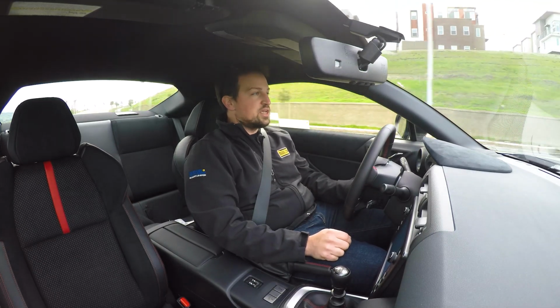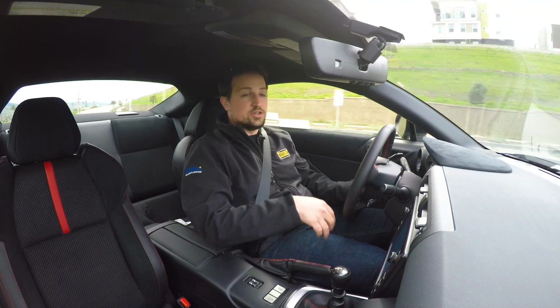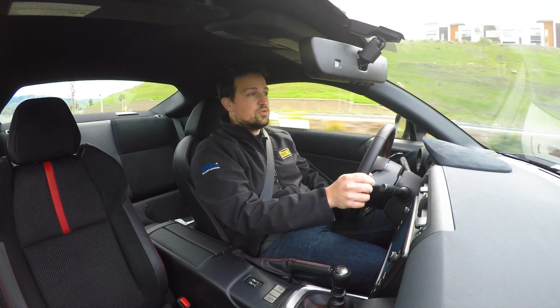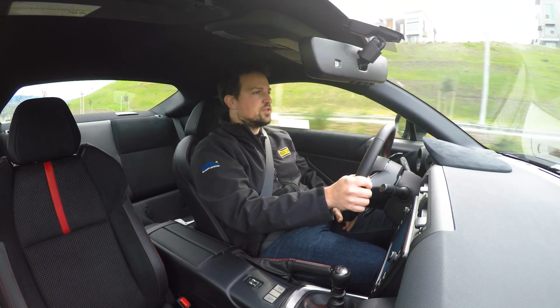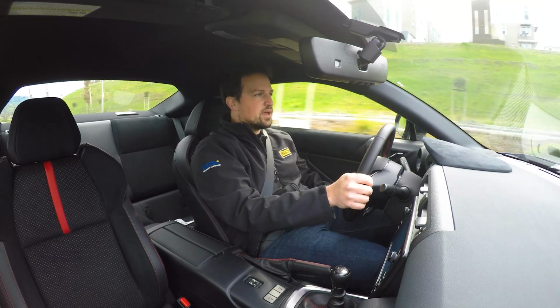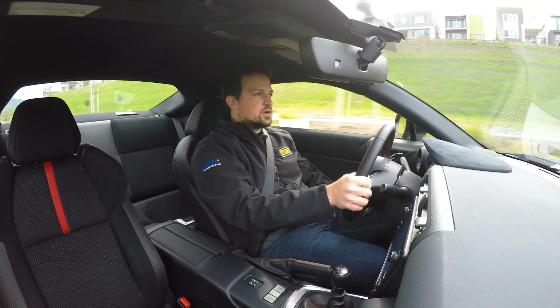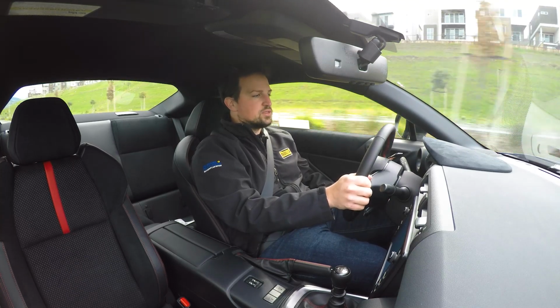They didn't change any of the characteristics of the last BRZ in a negative way. Everything's been improved positively for sure, whether it's that torque curve I was talking about, the more displacement in the engine, the looks, and just overall the features you get.